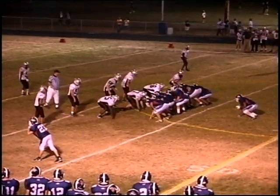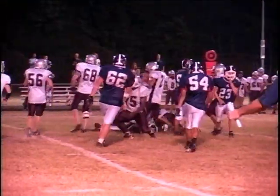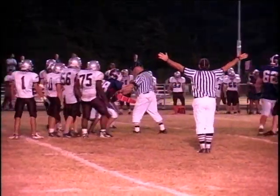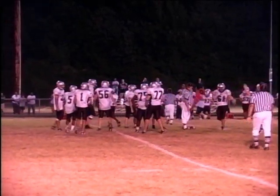Get Gutierrez to the far side right. This time the handoff is to Moses Lehman. He has a big hole on his feet as he picks up another 6 or 7. Gets the first down and some, as the ball, I believe, is going to be spotted inside the 35-yard line, around the 33.